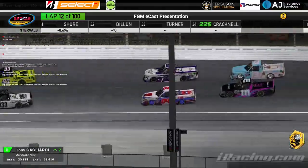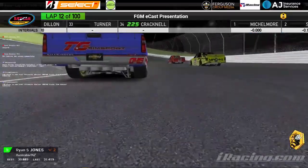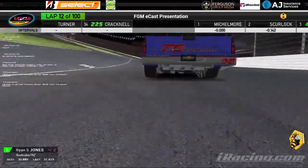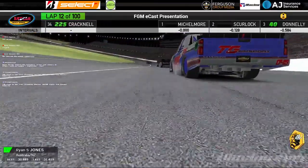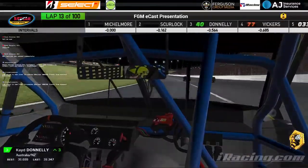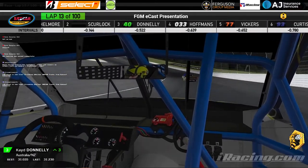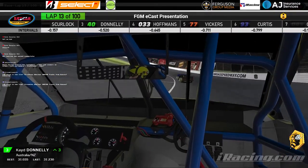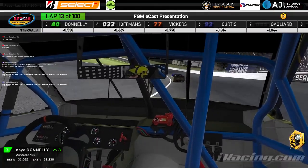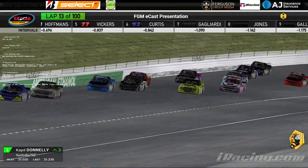Yeah, they've given Kai Donnelly a nice push to the front. He's up there side by side at the moment with Ben Vickers, battling for third place as Michael Scurlock does start to pull away a little bit with Josh Micklemore up ahead. So the leaders are starting to pull away as these guys battle on. They will be loving this fight behind them because that means they're going to get some clean air running and start to run away from this group. The more they battle, the better it's going to be for that lead too.